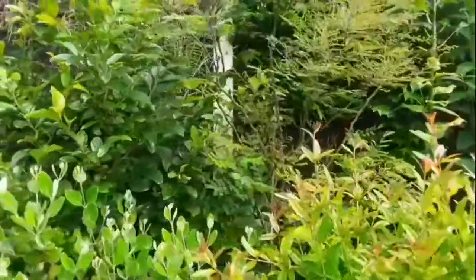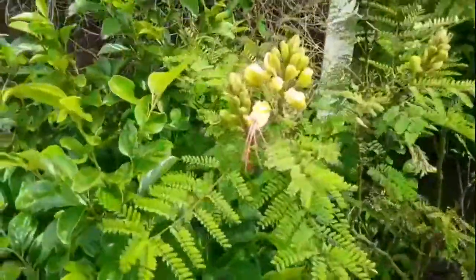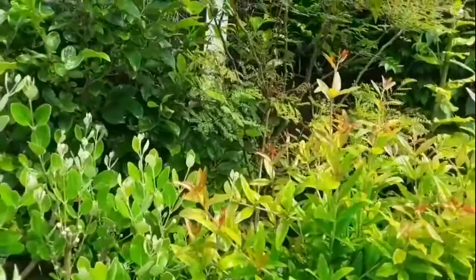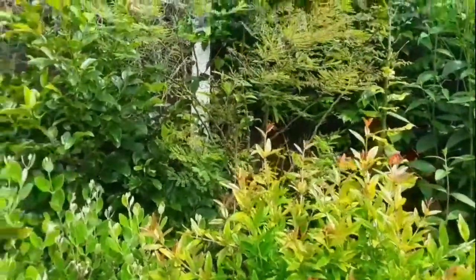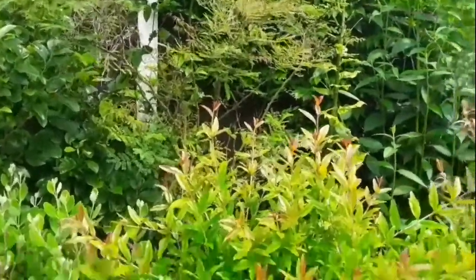Now, next to that, just starting to come out now. Let's lift the camera up for you. Hopefully you can see that. It's my Caesalpinia gilliesii. That's a little bit frost tender, but it's survived the winter without any major dieback, so it's starting to produce its flower buds now, and they're wonderful looking.